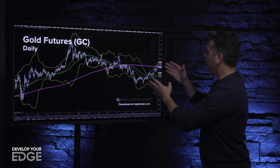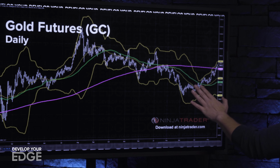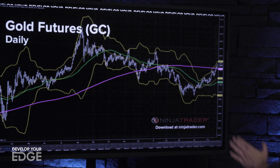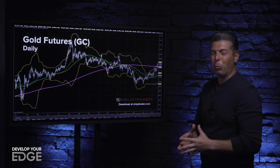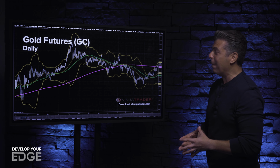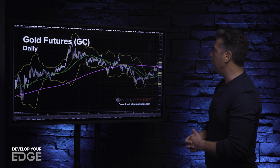And when you look at gold right here, I'm starting to see signs of strength. The 50-day moving average is the green. The magenta is the 200-day. I like to use really simple moving averages when it comes to gold because I'm not day trading gold that much. Sometimes I will, but really more trying to hold it for a bigger picture move.